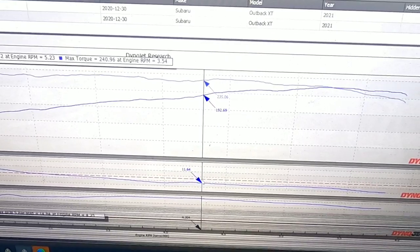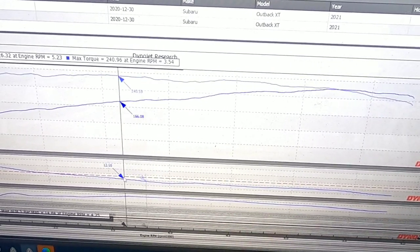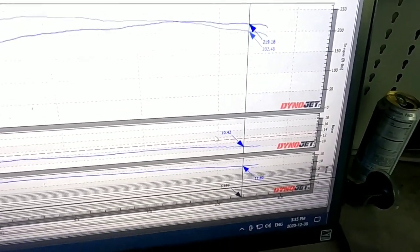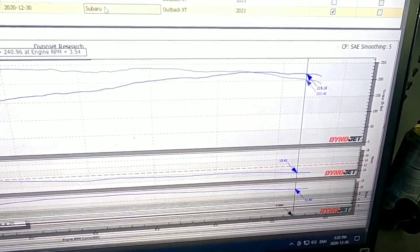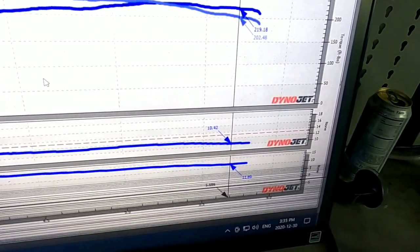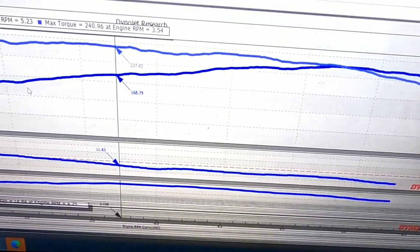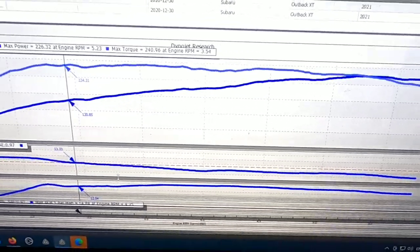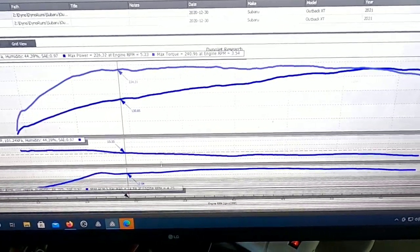Air fuel ratio, mid-11s, not super overly rich, which is nice. Up top it does dip down into the 10s, which is to be expected with the way Subaru tunes stuff. So I'll make the graph nice and thick for you, easier to see. Anyway, graph looks good, decent amount of power. I'm not sure what these are rated at. Let's Google that real quick.